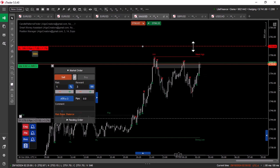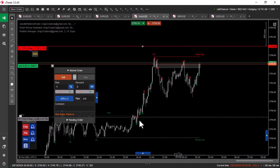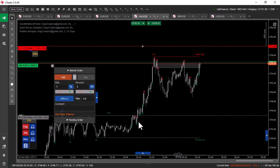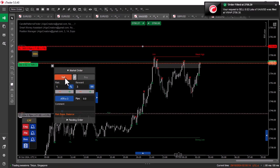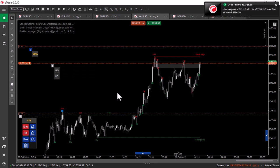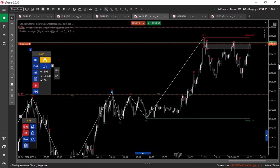I've placed the stop loss slightly above this ceiling because the market might grab liquidity above this level, potentially triggering the stop loss unnecessarily. As you can see, the TP is well positioned in a favorable area. I'm entering a sell trade and waiting for the price movement. Here are my reasons for entering this trade.